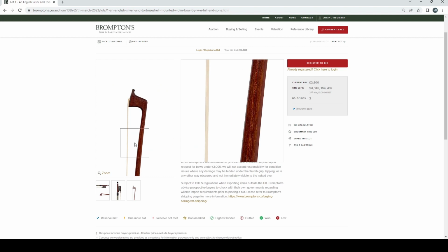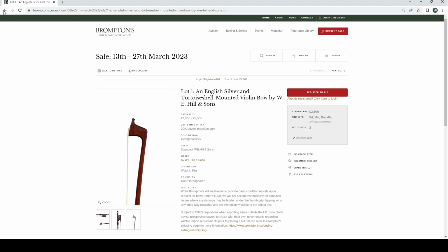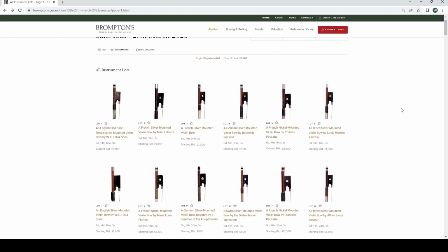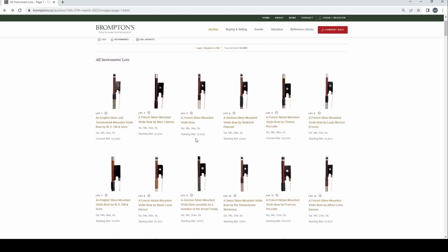A little bit of a condition report there. Some things you need to ask for more information on. Some stuff has a condition report, so it's all a bit different. A few other bows here. French silver mounted bows, a German silver mounted bow.